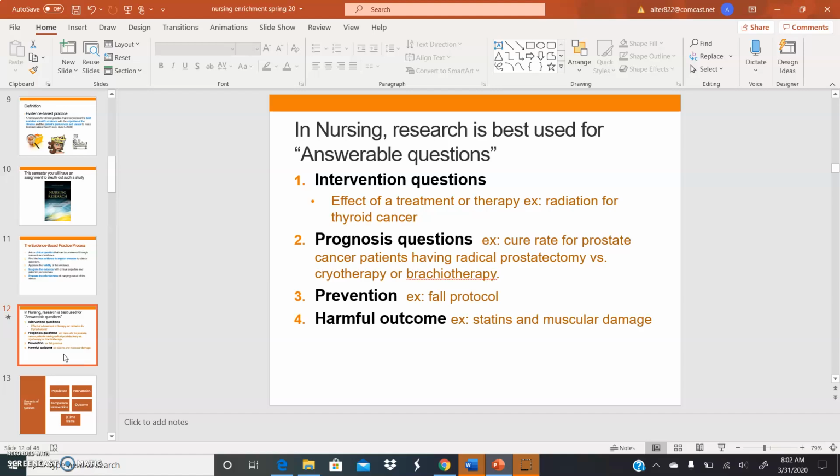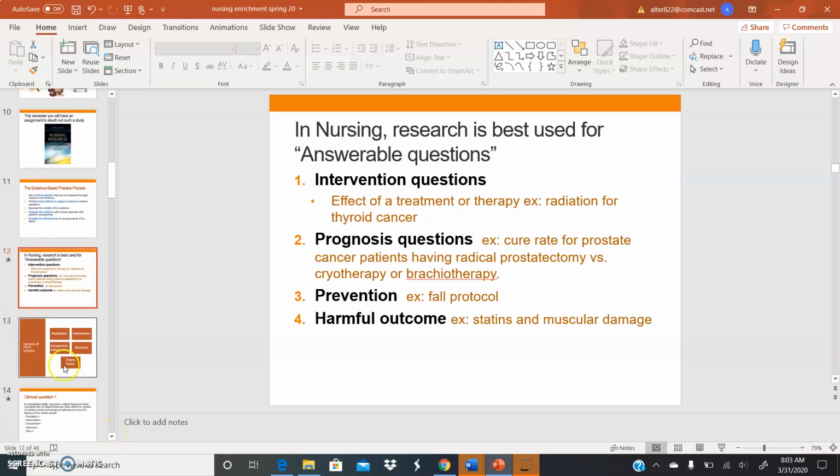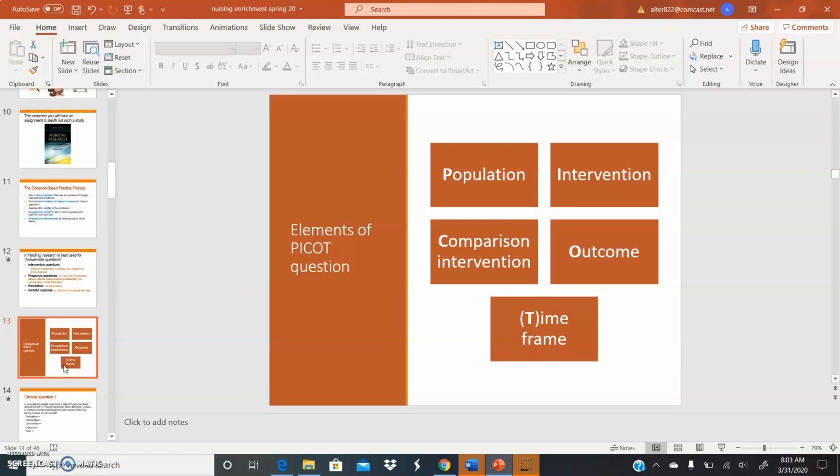So, nursing research is best used for these certain questions that are considered answerable. So those are intervention questions, like the examples here. Intervention, prognosis, prevention, and I have examples for all these. So these are the kind of questions that you want to ask when you're looking for help. Now, the other thing you want to do is learn a very special way of researching these called PICO. And I'm sure most of you have heard of PICO questions, but what that does is it starts with some very specific elements: population, intervention, comparison intervention, outcome, and time.